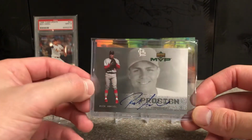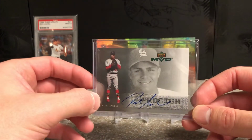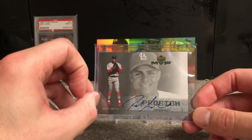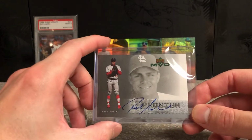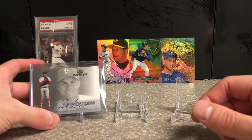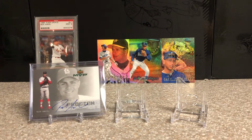Really cool looking card. Really like the way this card is, just overall great design with the studio shot and then the action shot here. I have to apologize. That's the wind outside. So, card not numbered, but really tough pull. I'm not 100% sure on the odds on those. I think 1 out of 200 something packs, something like that, MVP. This one was really tough.